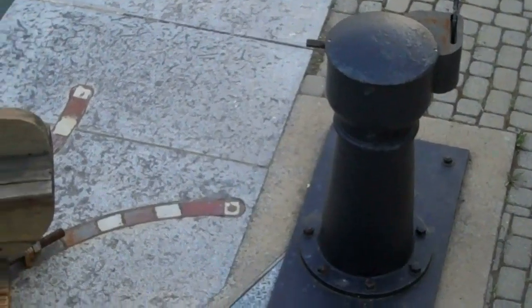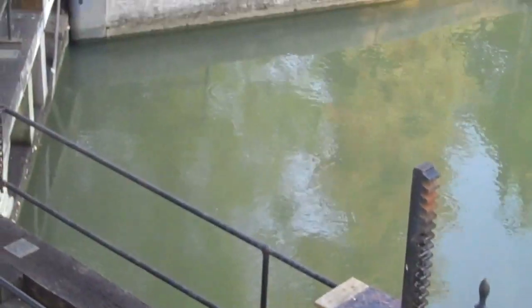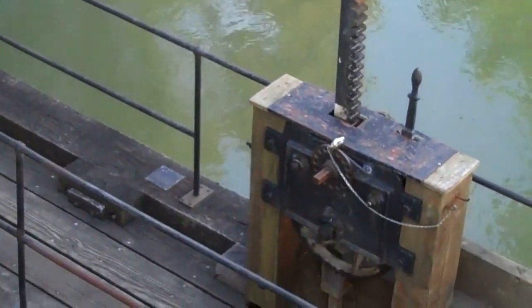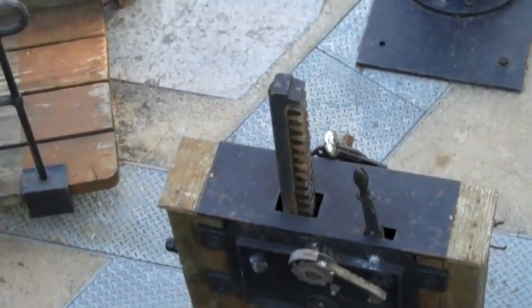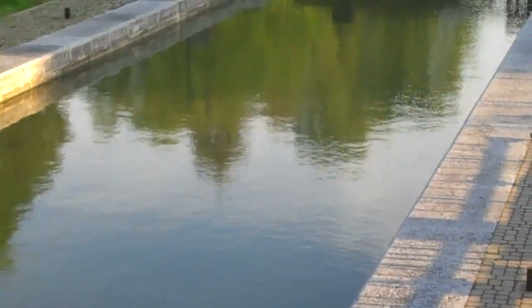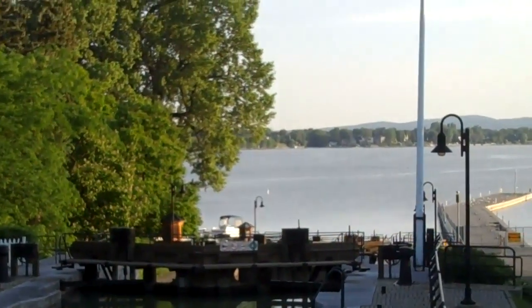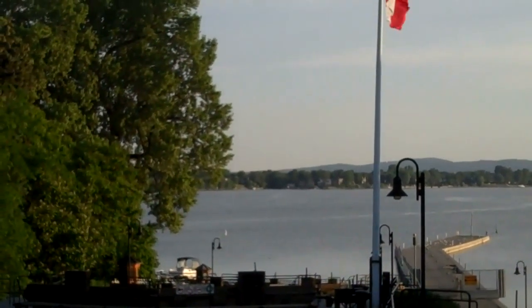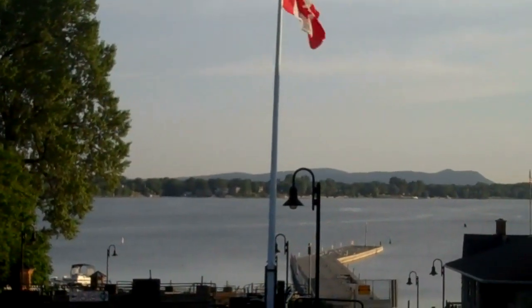And this is a bird's eye view of the locking gates you see here, that are manually operated. The lock operators, many of whom are women, work these locks and these mechanisms by hand, just as they've done for hundreds of years, to lock you through and make this steep decline down into the nice basin, and ultimately to the St. Lawrence. Beautiful setting, early in the morning obviously, and a beautiful day.